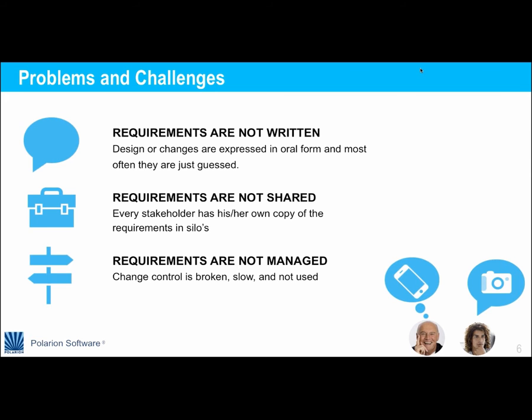Requirements are not shared. You can use different tools to exchange requirements, but if different stakeholders have different versions, you can't rely on the actual requirements definition being shared by all the stakeholders. And in the end, requirements are not managed, so the actual change control is difficult. Very often it's simply broken, so not all the changes get to the final stakeholders or developers.